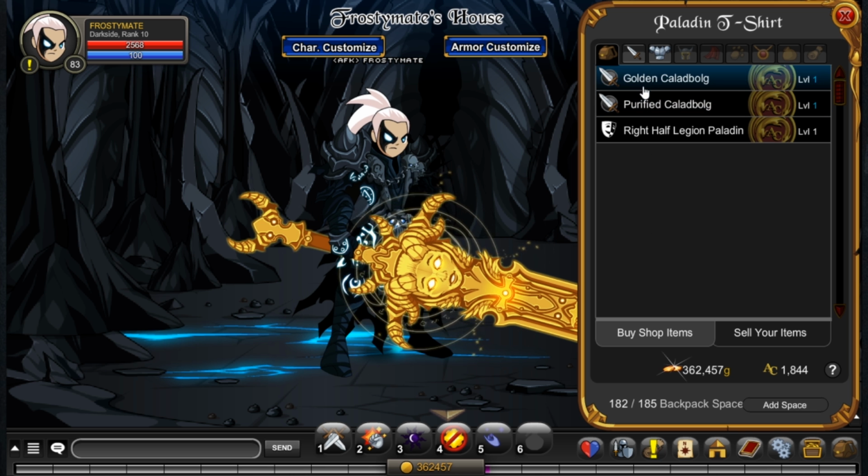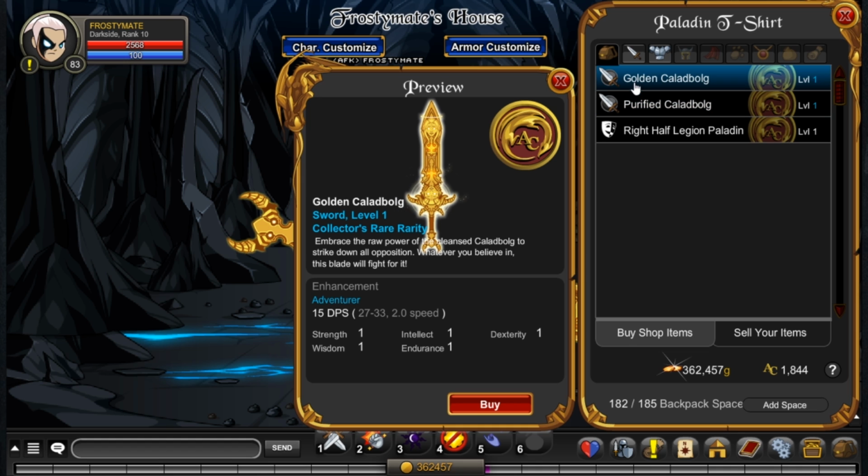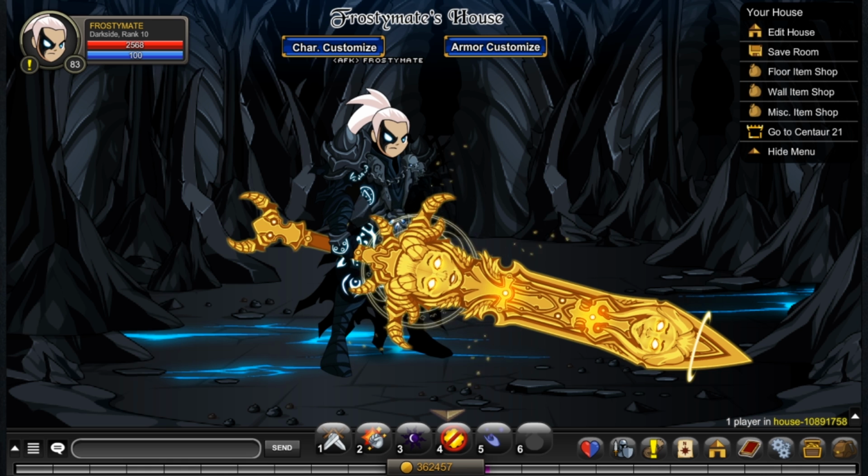The Paladin T-Shirt on Hero Mart, you can see you can get the golden Colored Bog and the purified version, which didn't make my top 10 list, but I still very much like it. But the golden one for me is by far my favorite. I don't know how many of these t-shirts are in stock now, but I'm sure that they have some stock if you guys want to be able to get the golden Colored Bog yourself.